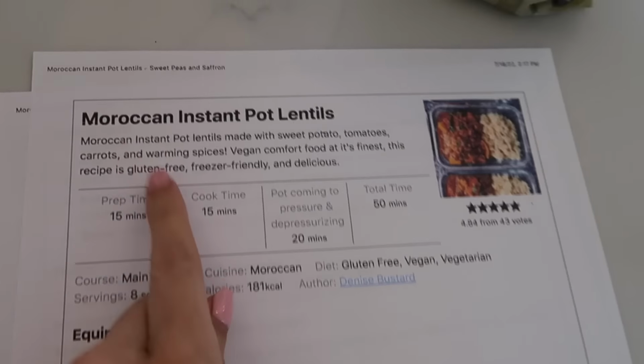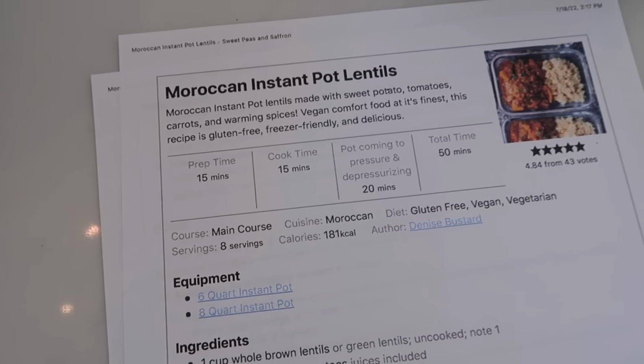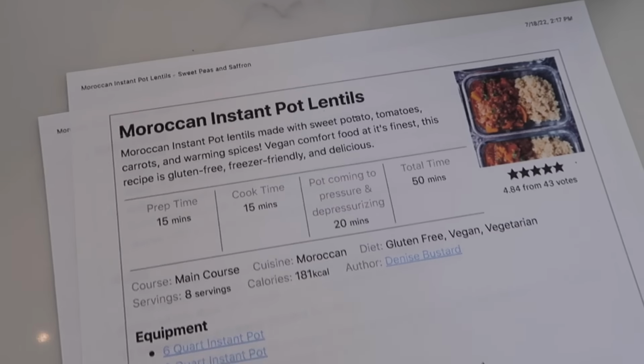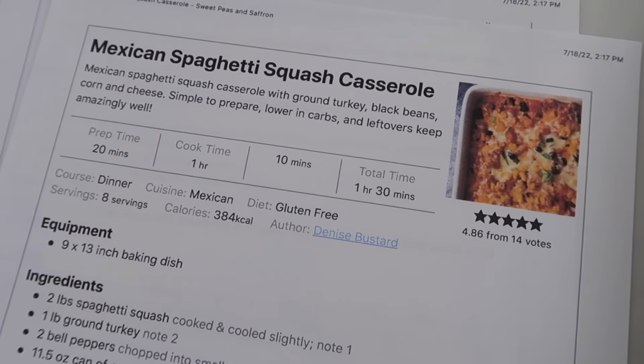Here is what I'm making for my lunch for the week. This Moroccan Instant Pot lentils. I've made this before. It is so good. So this is a safe recipe. I know I'm going to love it. It was easy to make. And then I'm trying a new recipe that looked good, Mexican spaghetti squash casserole.